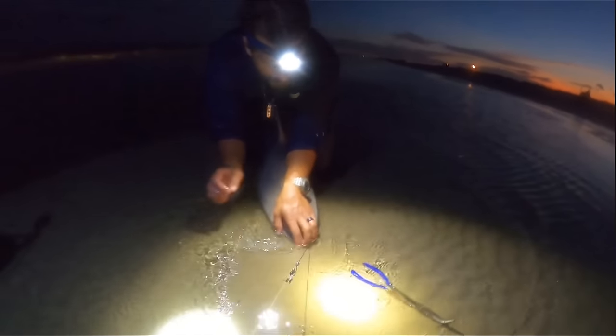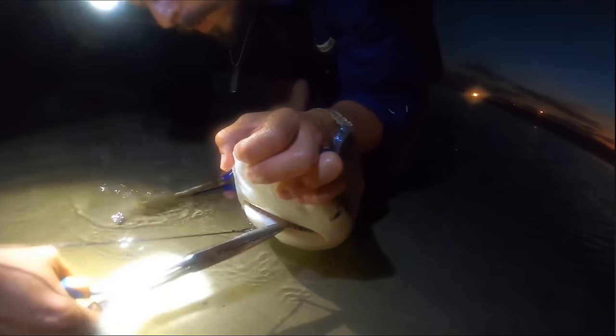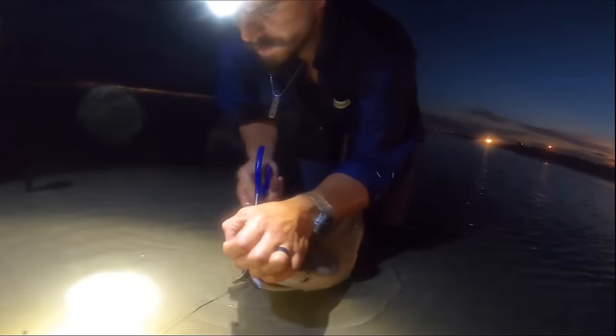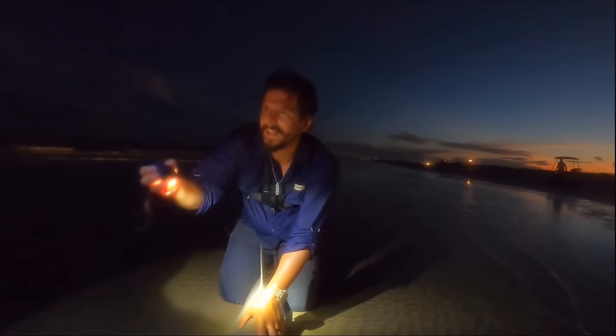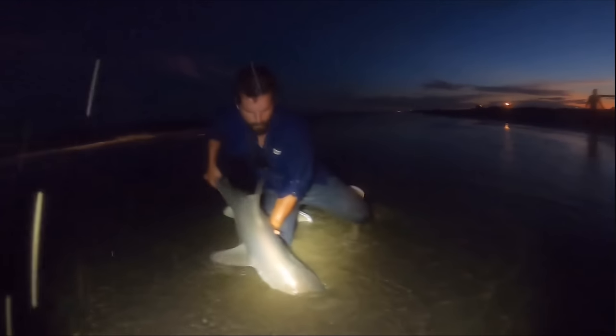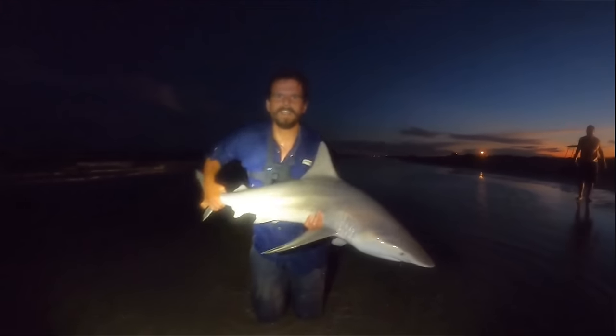I'm gonna run and grab the unhooking point. Let's go. I can see the hook, so it's not deep. There we go. Somebody hold that light. I know I'm being super complicated. Hold still. All right. Beautiful shark. That was a team effort.